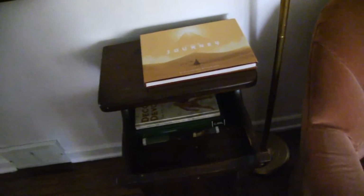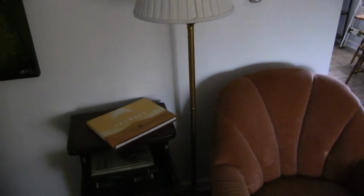From the last time, that little end table was in that corner. I moved it down here, and this is sort of as much of a coffee table as I've got now, because I don't really have room for a coffee table, but I don't think I need one at this point. And then I got a little floor lamp here, which just adds to the room.